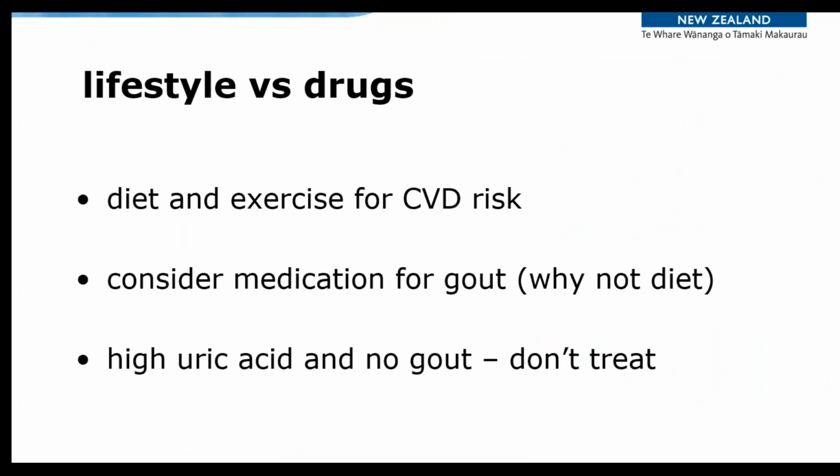So diet and exercise is good for CVD risk, but I'm part of a group at Counties Manukau DHB called the Maori Gout Action Group, and we have pretty well given up on using diet to control your gout. You can, in some people, control recurrent gout by going onto a very well-controlled low purine diet.